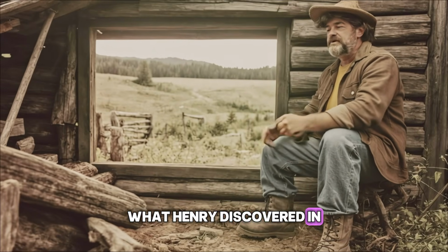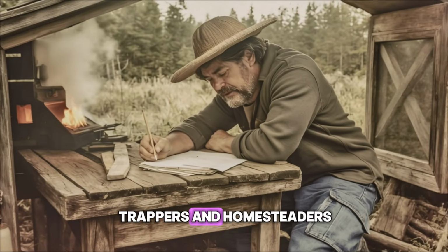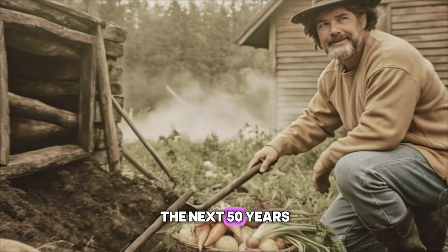What Henry discovered in his desperate search for a solution would change how settlers, trappers, and homesteaders stored food across the entire western frontier for the next 50 years.